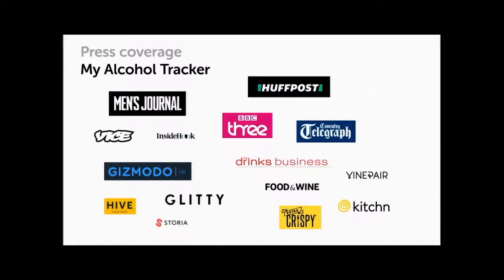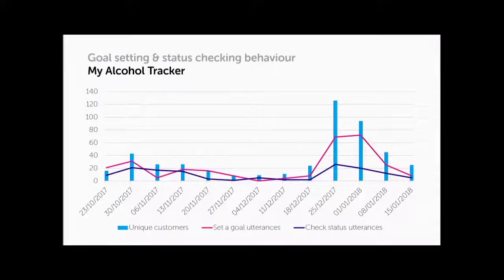And so what was most important was how our users were dealing with it. And so this is a little bit of insight as to how people use it when we released it. The blue bars are unique customers. We only had about 30 people using it a day. That's quite good for a test product, it's not bad. But as you can see, as soon as Christmas hit here, usage absolutely rocketed, probably due to how much people were drinking. But also in 2017, Amazon Echo was the most sold gift for Christmas.